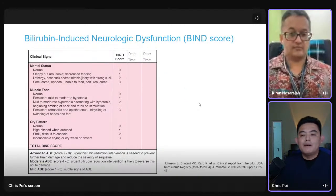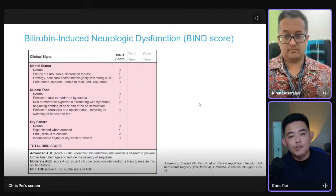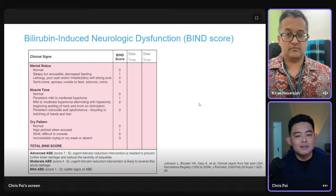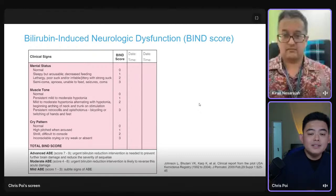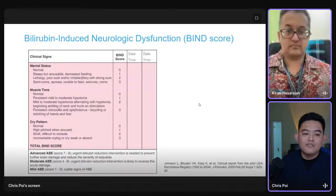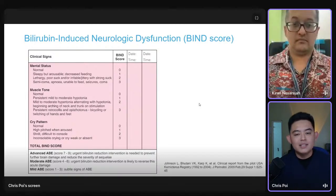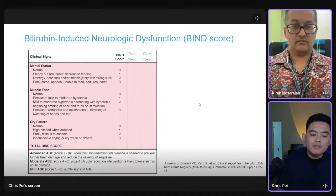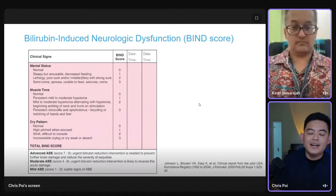So remember we were talking about the BIND score. Any babies that come to you with a bilirubin level above the IP level should be assessed for acute bilirubin encephalopathy. And the easiest way to do so is the BIND scoring. There are three components: the mental status, the muscle tone, and the cry pattern. For a normal baby with no signs of ABE, the score should be 0. 1 to 3 corresponds to a mild ABE, moderate would be 4 to 6, and advanced ABE will be 7 to 9. So it will be very nice if you can include that in your referral letter as well.